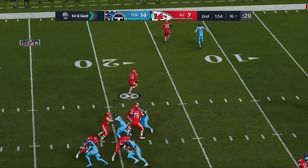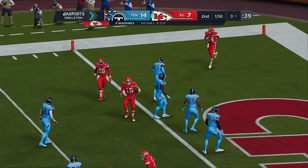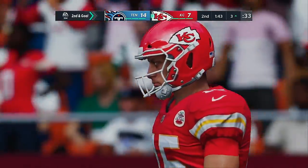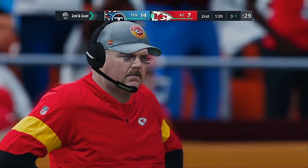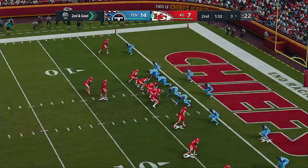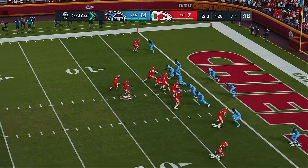Mahomes to throw once more. Steps away to his left. If they didn't have that penalty a moment ago, it'd be a first down. Still a nice 13-yard pickup. Brings up second and goal at the 3-yard line. So the ball position now at the 3. Here's second and goal.